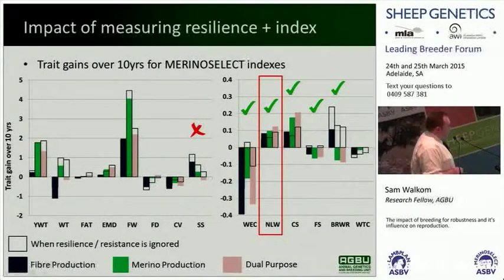So we now don't see that problem with yearling weight, and that's primarily because of the strong relationship between condition score and weight. If we put a value on condition score, we put more emphasis on it, and that will help bring up yearling weight. We still see that reduction in staple strength, but it's not quite as bad as it was before. Again, the pleasing thing is that if we use the current indexes, we are going to see improvement in these robustness traits. And then if you add them or measure them and even put some economic value on them, we're going to see an even stronger response to them.